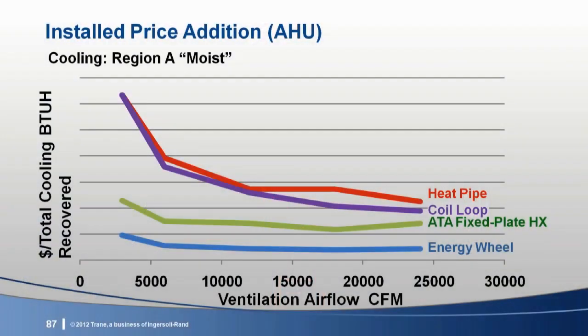One item that may not be apparent in the graph is that the cost per BTU per hour for coil loops will keep going down the more air the system has, while for wheels and plates, the cost per BTU per hour will actually start to increase above 25 to 30,000 CFM. This is because they start to get too big to ship in one piece, or often require multiple smaller exchangers.